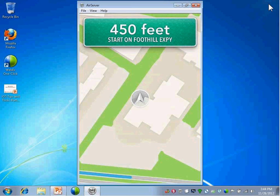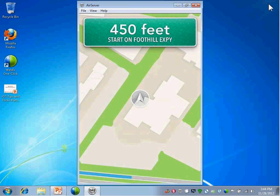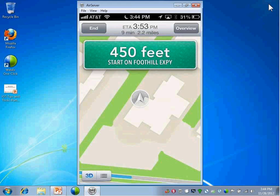Also, once you're in this area here, you can tap on it at any time. Take a look, everyone. You can tap on it at any time, and it will show you an ETA for when you're going to be there, how far, how many minutes away. You just tap anywhere. When you tap, there's an end on it. So you're in control of where you're going if you want to. You just tap on the start.